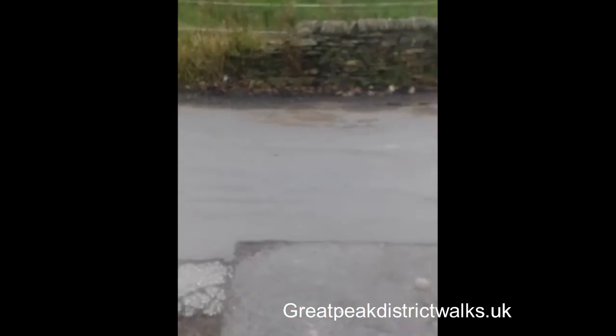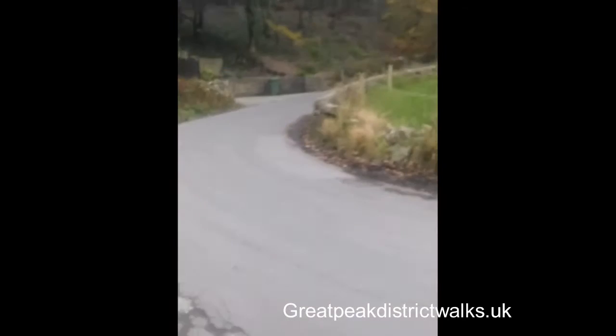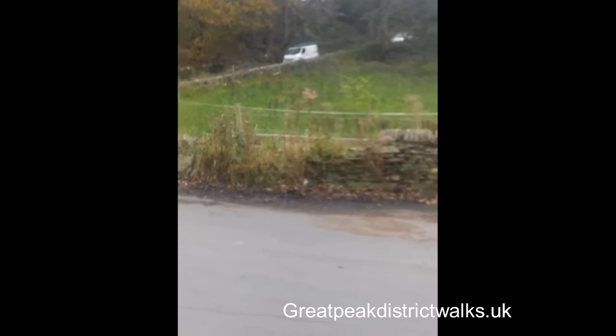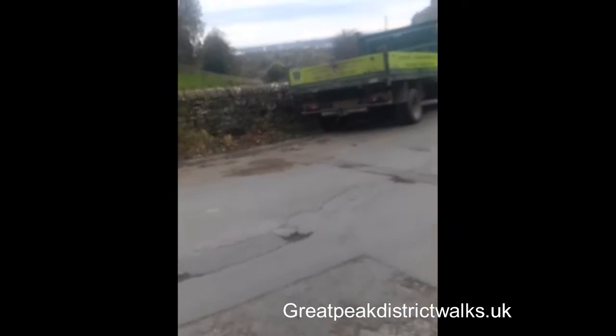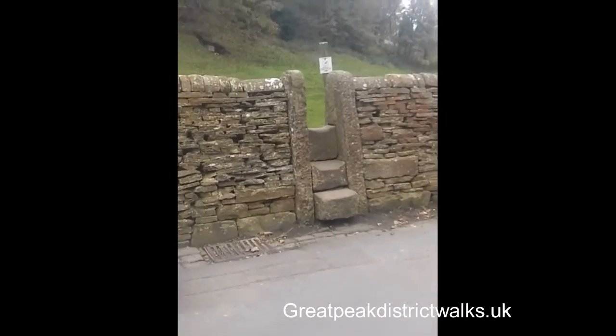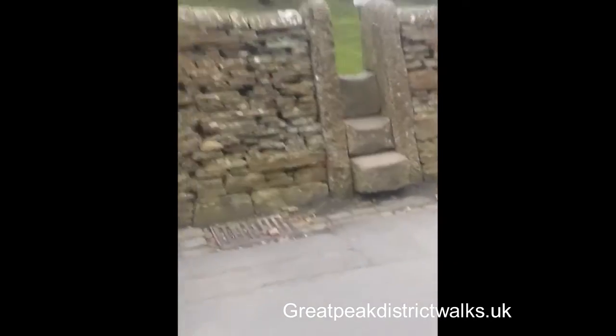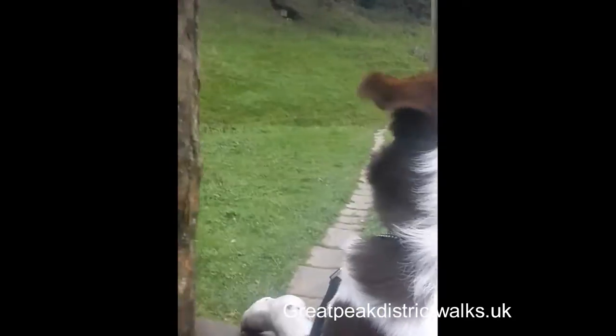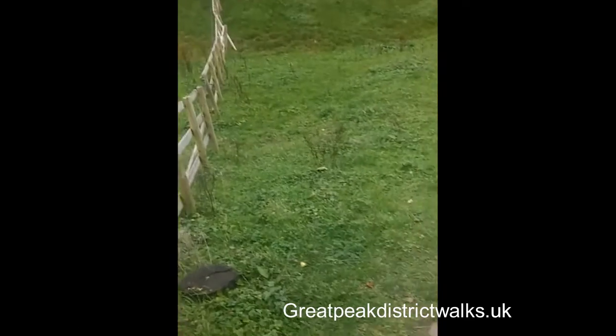Okay, we're at the bottom of the track now. There's a track behind me. You can walk up to Clayton Towers and back down through the way we came, or we're going to go right. You'll come to a little notch in the wall. If you go through there, over it, it's going to be fun for me and the dog. Oh no, he's done it. It's puppy proof. It wasn't puppy proof.